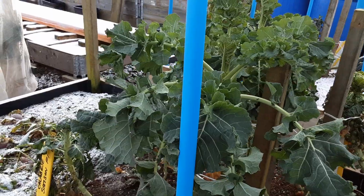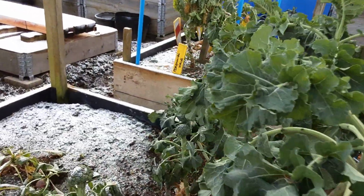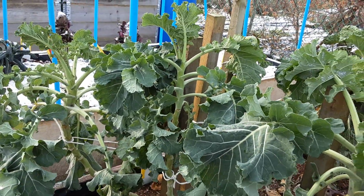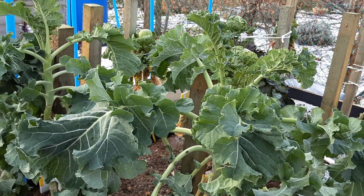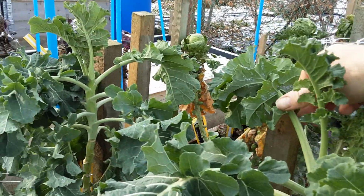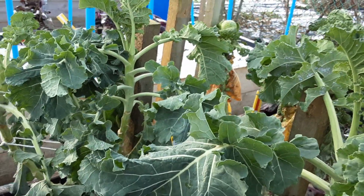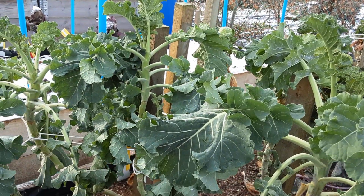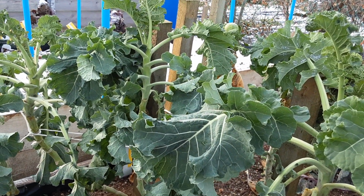And when we staked up the purple or claret sprouting broccoli, look how healthy that looks. Are the whitefly alive? Yeah, you're not flying about today, are you? Give it a good shake, they'll land on the floor, they won't like it.